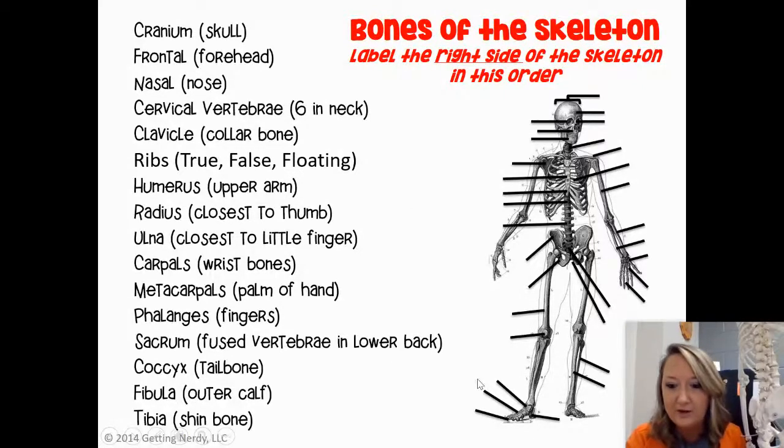I'm going to include a diagram for you to print if you have that ability. If not, then I will put this as a Google slide and you can drag and drop.